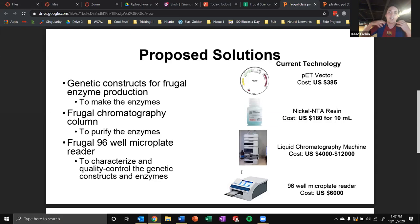And finally, how do you characterize and quality control the enzymes you make? So we'd want to characterize it. We'd love to make a frugal 96-well microplate reader so we can manufacture in high throughput.